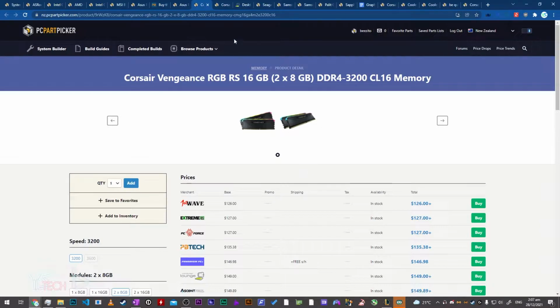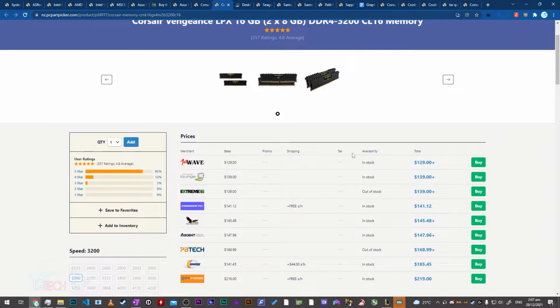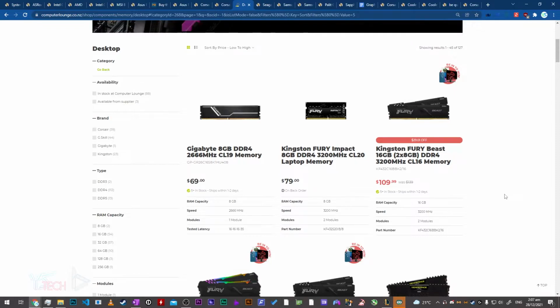Price is good, but there is another option. There's a Corsair Vengeance LPX 16GB DDR4 3200 CL16, also pretty decent. $139 from Computer Lounge. Can't really go wrong. But if you can catch a special that's ending very soon, unfortunately, you can get 16 gigs of DDR4 3200 CL16 from Computer Lounge for $109.99. This is an amazing deal.